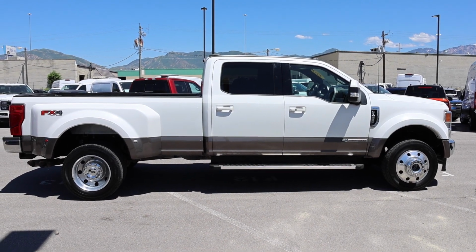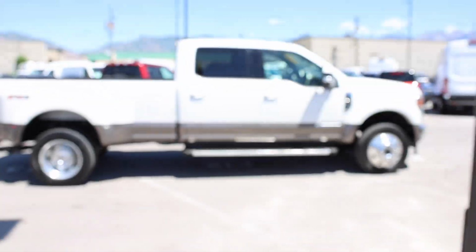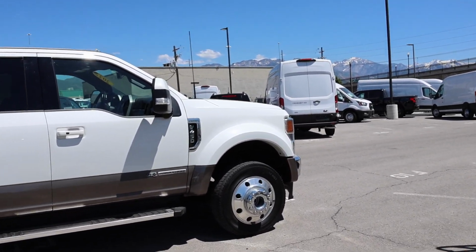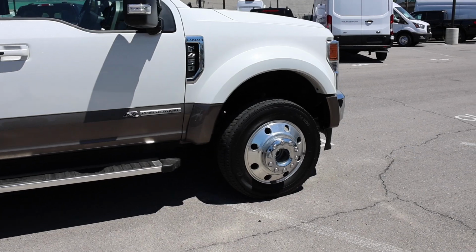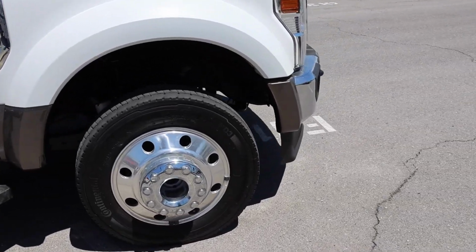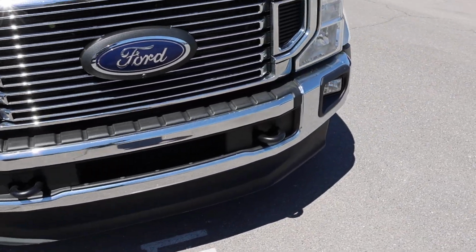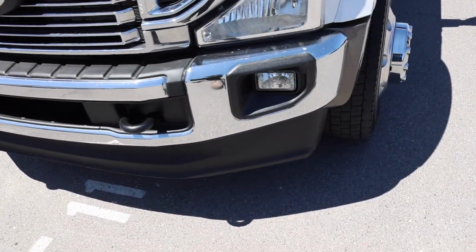So for $255, you can get that 2-tone paint back in 2022. That's no longer available for Lariat. You only can get 2-tone with that King Ranch. Now on the front end, let's see what kind of damage you have. Of course, you have the chrome bumper, so you're not going to see much damage there.